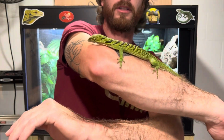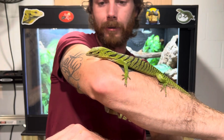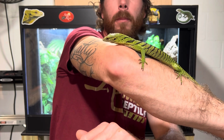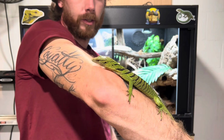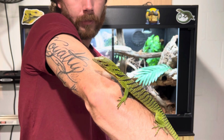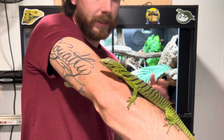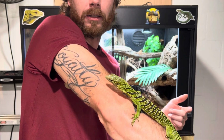How beautiful of a lizard is that, you guys? Look at those intricate colors and pattern with those golden copper brownish bronze eyes. It's just such a great contrast. Such a beautiful little lizard. I mean, unreal.